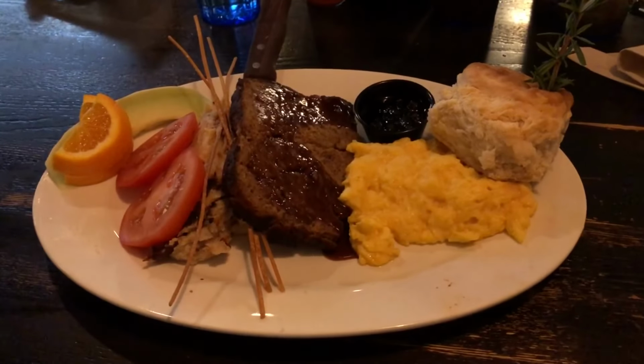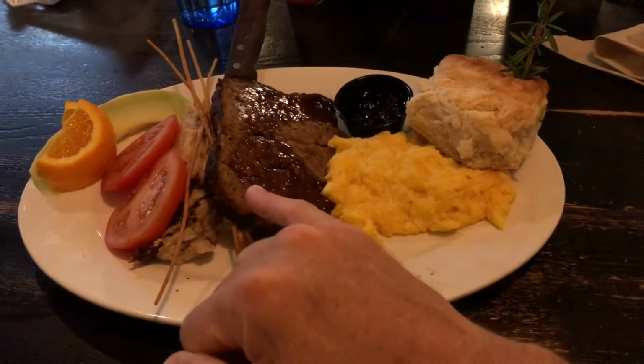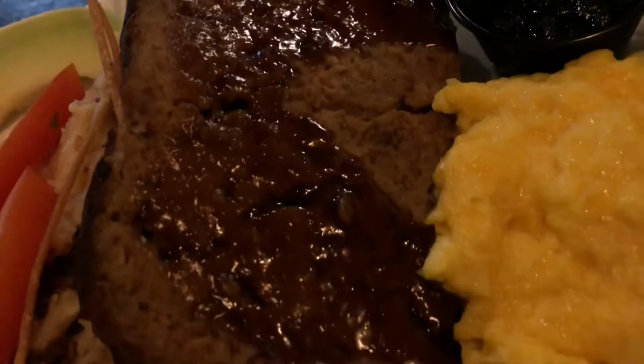So look at all this craziness. We've got tomatoes, mashed potatoes, the griddled meatloaf, scrambled eggs with cheese added in, giant biscuit with house-made jelly. So yeah, griddled meatloaf. How's about that?